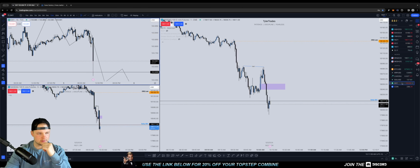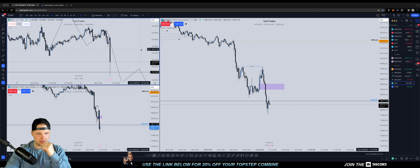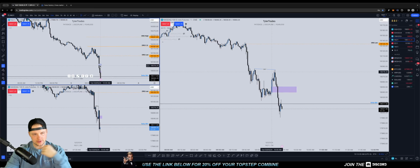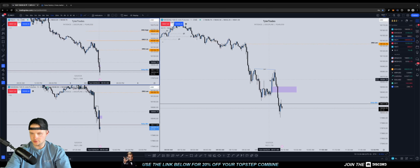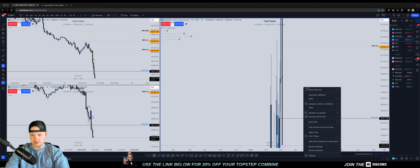Keep an eye on dollar. Yeah, so dollar is bouncing a little bit from that low being taken out, which makes sense why NQ is still selling off. Looks like we did hit a 15-minute bearish fair value gap here on NQ as well with that news.